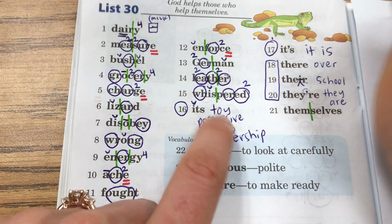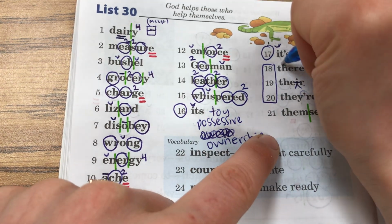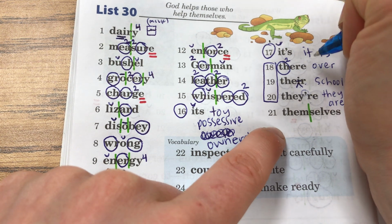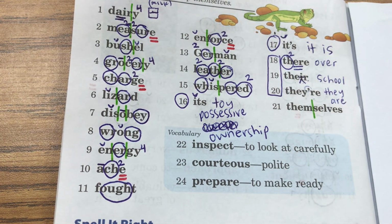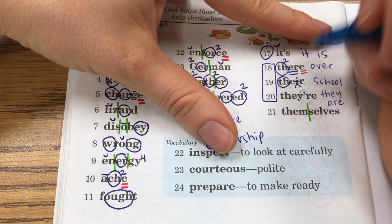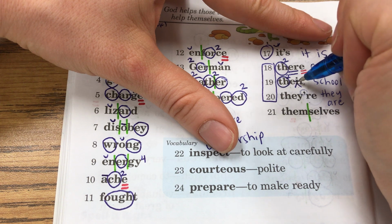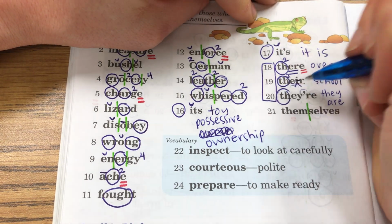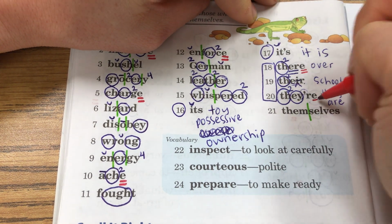Okay, 16. It's. We have a short I. And that's all. And this its, same thing, short I. That's all we have to mark. Okay, in this first there, we have T-H, th, second sound. And it's not saying er. This E-R is not saying er. So underline it twice as a sound not taught. And get that silent E in there. Okay, this there, same thing. T-H, second sound. And then I'm just going to leave it. This E-I, you could underline it twice, but I want you to see the stick figure. 20, they're, circle that T-H again, second sound. Circle this E-Y and silent E.